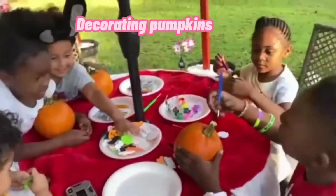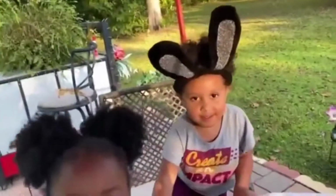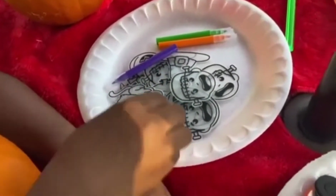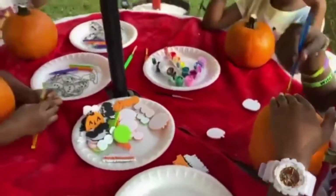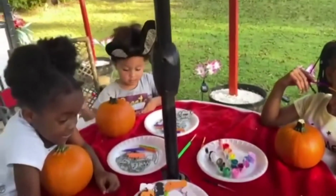We are decorating pumpkins. We got Jordan, Frankenstein, we got kitties, we got witch hats, and pumpkins. And we all have our own pumpkins. So, let's see who can decorate the funniest, or the scariest, or the cutest, or the happiest pumpkin. When I say go, go, go.